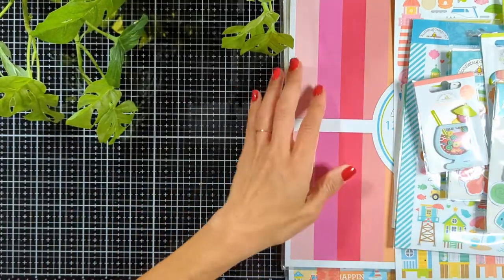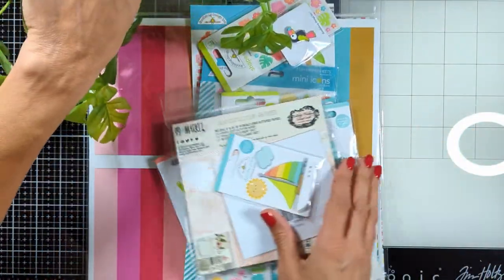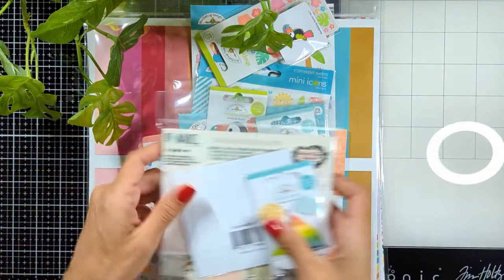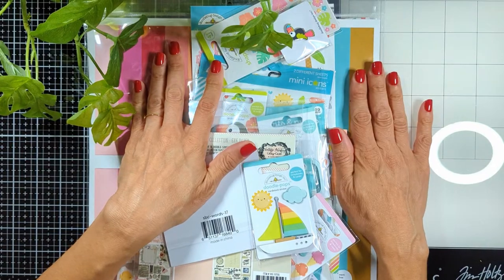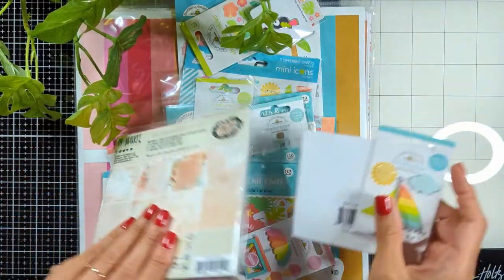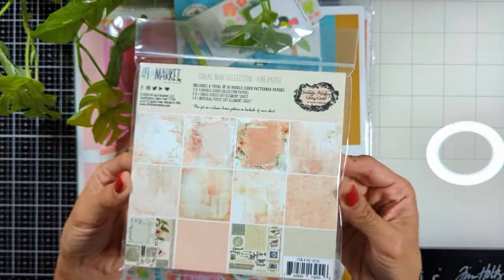And then I got an amazing release as usual. I always say that about anything Doodlebug design. Amazing release from Doodlebug design. It's called Seaside Summer. So I got this. This was released in August. I got it as a birthday gift from my son. And I just didn't have the time to record, but this was released in August. So during that time, I got it from scrapbook.com. During that time, they had this as a freebie.